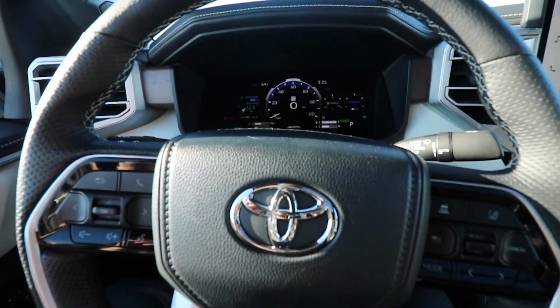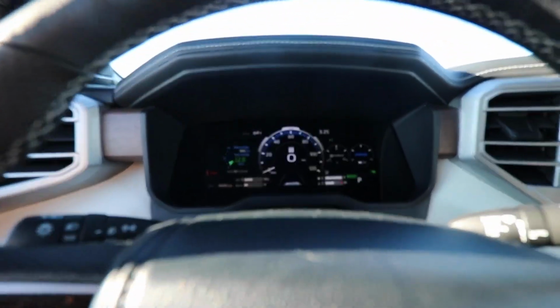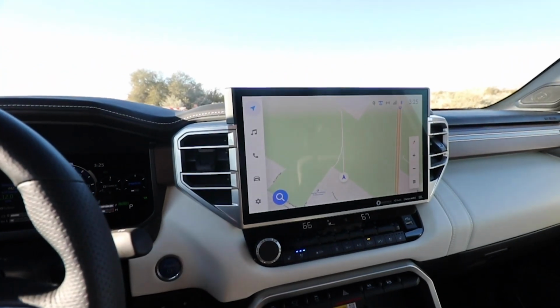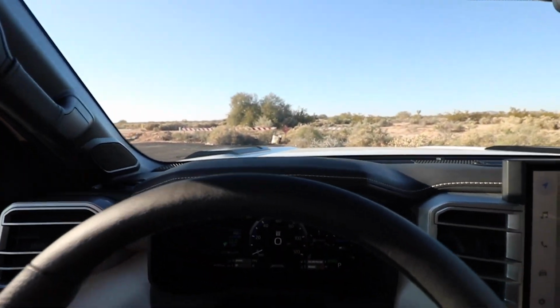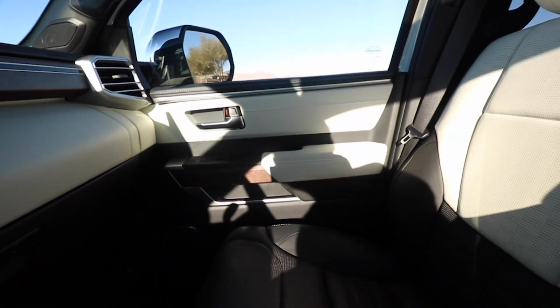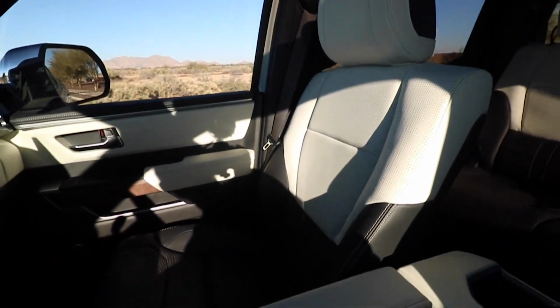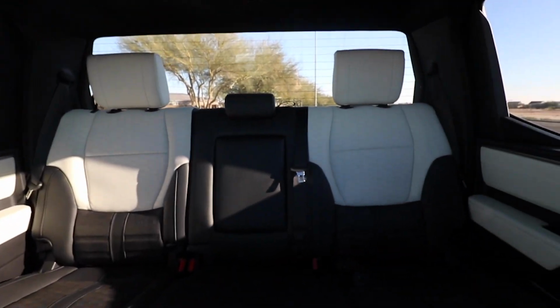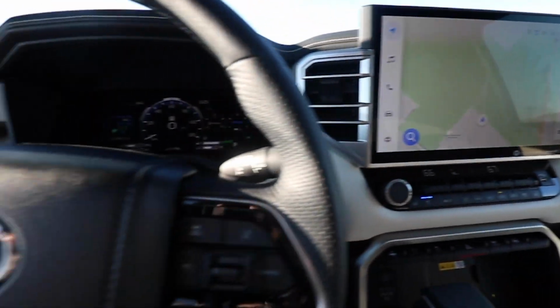It looks so good. From an all LED digital display, a big 14-inch screen, you have a heads-up display out there, which you probably can't see on camera. It's a 10-inch display. You've got white and black interior with some wood grain contrast stitching. Your seats are two-tone, as you can see there. You can see it in the back seat really good as well. Panoramic roof. Everything just looks good.